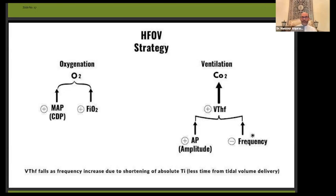When it comes to frequency, in contrast to conventional ventilation, when we increase frequency, we actually significantly lower tidal volume, so CO2 will increase. So if you have a baby on high frequency at a frequency of 8, and the CO2 is high, and you are allowed to choose the frequency, you will be reducing the frequency, because when you increase frequency, you are actually decreasing tidal volume and reducing CO2 removal. Tidal volume falls as frequency increases, due to less time for tidal volume delivery.